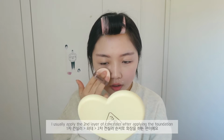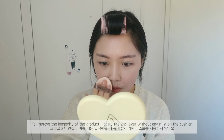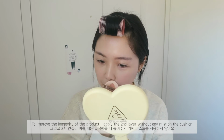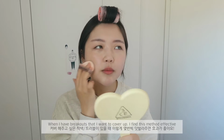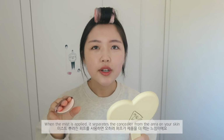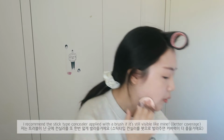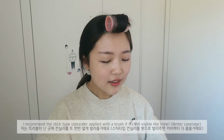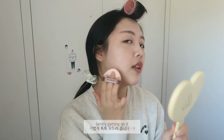So I usually go over it after doing foundation with another layer of concealer just so that I know everything's all covered. And I like doing this part without putting any mist on the cushion, just so that it kind of slaps right into the skin, especially if you want to cover up a pimple, because sometimes if you use a mist, it separates the concealer from the area that you want to put it on and it doesn't cover up properly. So this is usually what I do, and I'm gonna go in again on this one just because it's very visible. We're just kind of gently patting on it.